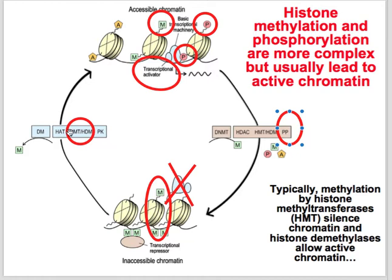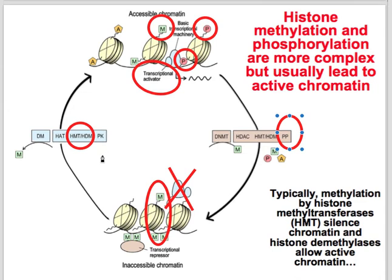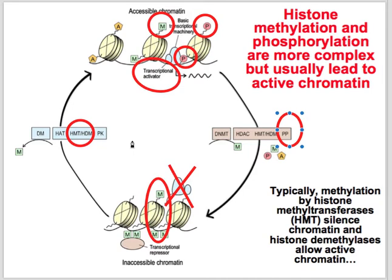So HMTs are going to add methyls in this case. And HDMs, or histone demethylases, those are going to remove methyls. So they kind of work against each other. Remember that each thing kind of has a partner that takes away whatever it added.